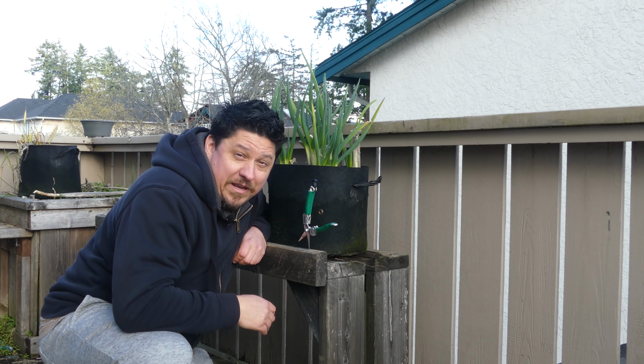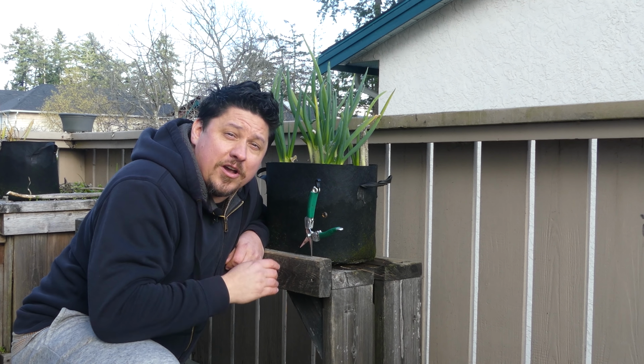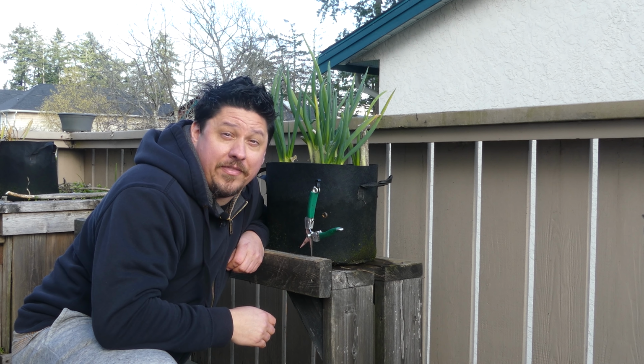Okay, that was a bit of a rant on container gardening, but it was an important discussion. Let's switch gears and talk about direct seeding versus transplanting and the techniques involved.